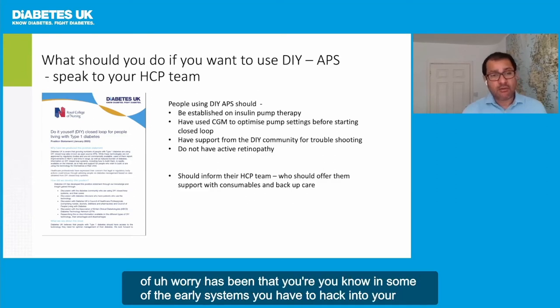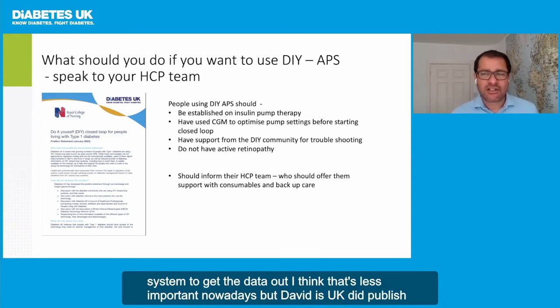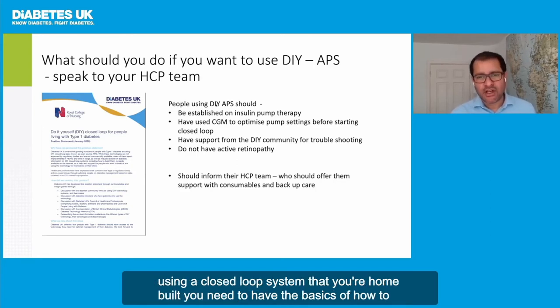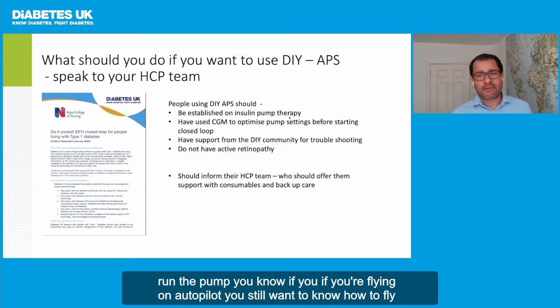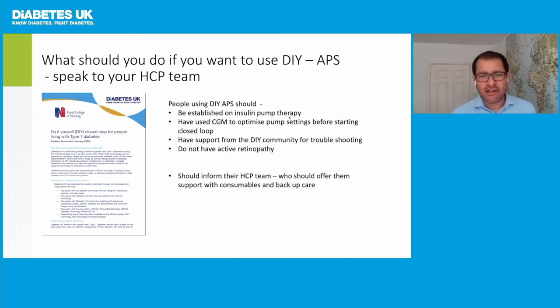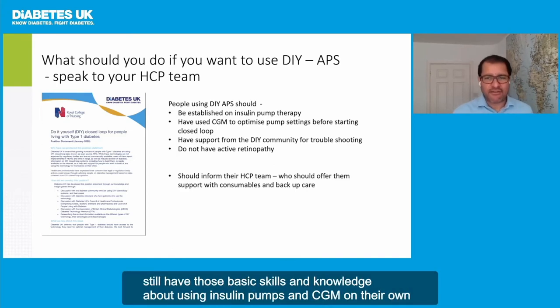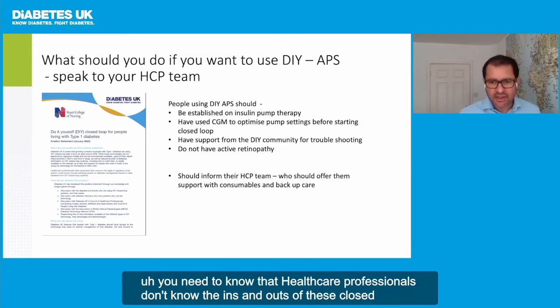A lot of the worry has been that in some of the early systems, you had to hack into your system to get the data out. I think that's less important nowadays. But Diabetes UK did publish a statement saying, well, what should you do? And the core of this is, if you're using a home-built closed loop system, you need to have the basics of how to run the pump. If you're flying on autopilot, you still want to know how to fly, if the autopilot doesn't work, so you need to know when to take control. So people should still have those basic skills and knowledge about using insulin pumps and CGM on their own.